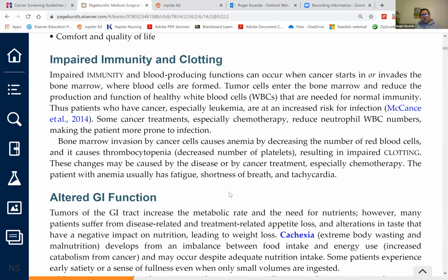I won't read the whole thing for you. I'll just briefly discuss the most important points. So impaired immunity and clotting. Treatment for cancer specifically will have effects on the bone marrow. In fact, chemotherapy has myelosuppression, which is bone marrow suppression, as its number one problem.